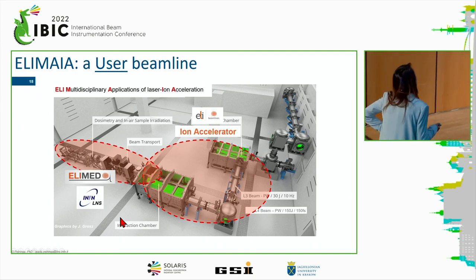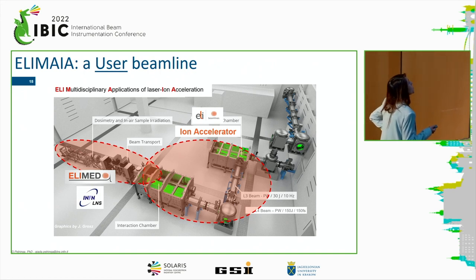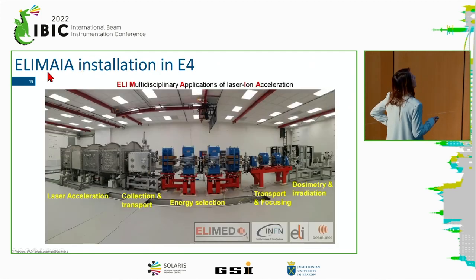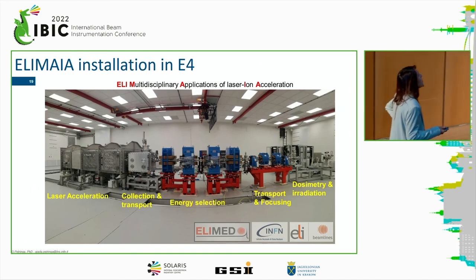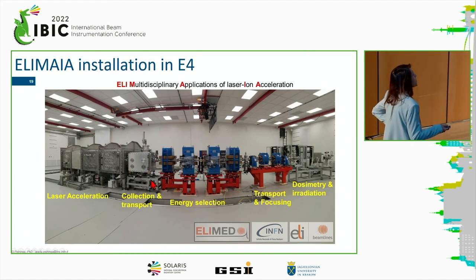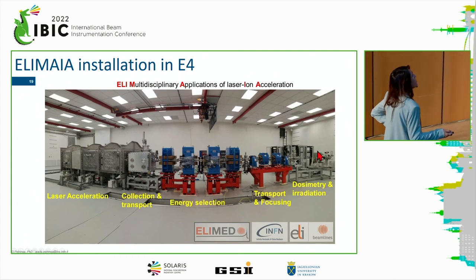was realized by the researcher group from LNS of INFN to select the protons and the ions in energy and also perform diagnostics and dosimetry of the beam online. So this is the picture of the beam line of the part of ELIMED you can see here. So we have firstly the chamber with the laser acceleration, and then we have the transport system composed by four permanent quadrupoles, and then the energy selection system, transport and focusing part, and in the end the dosimetry and the irradiation.